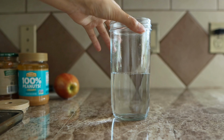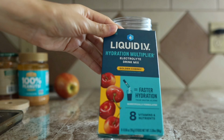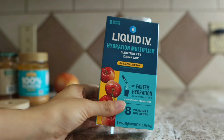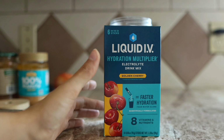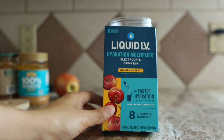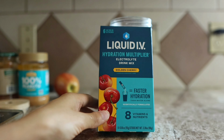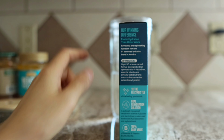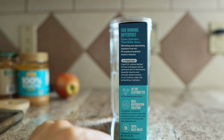Okay, so I just have a little bit of water in here. This is probably 6 ounces of water. And this is the Liquid IV that I'm going to be using. This is the very first and only powdered drink that I have tried so far. I might go back and get another different flavor to try, but this is supposed to help you hydrate more than just water alone. And it has 8 vitamins and nutrients, including vitamin B's. It has B3, B5, B6, and B12. And it's 3 times more electrolyte than the leading sports drink.